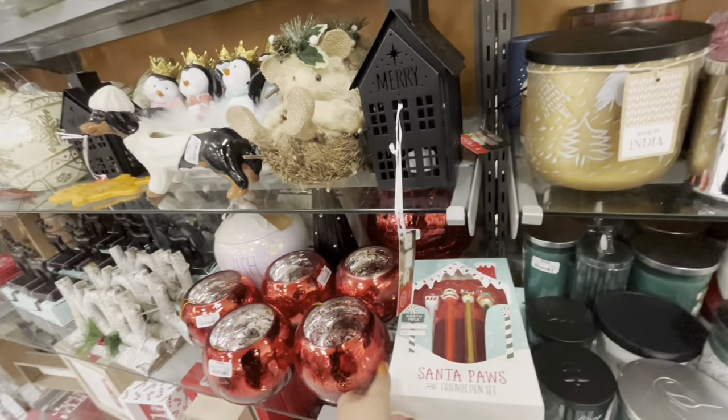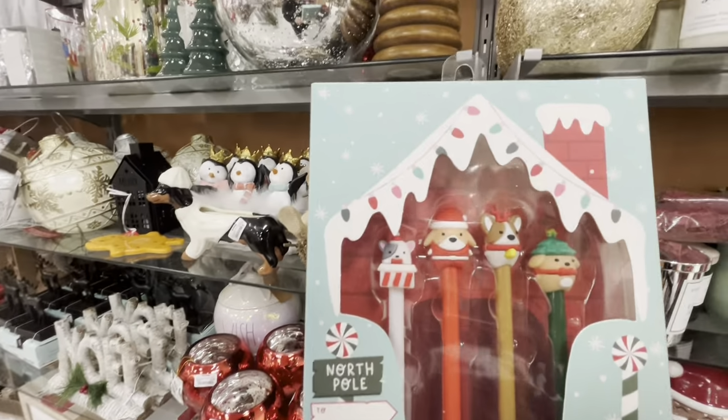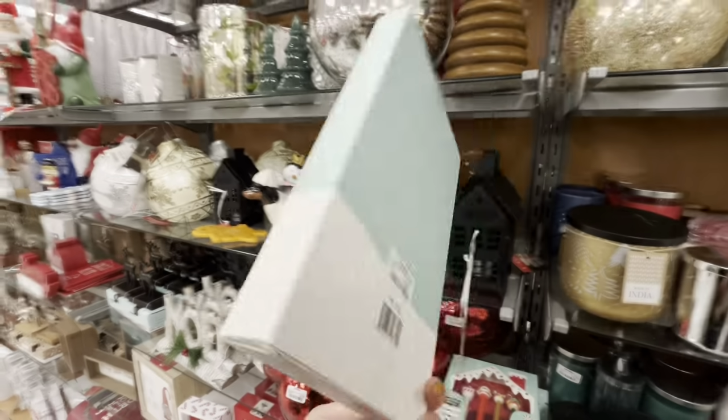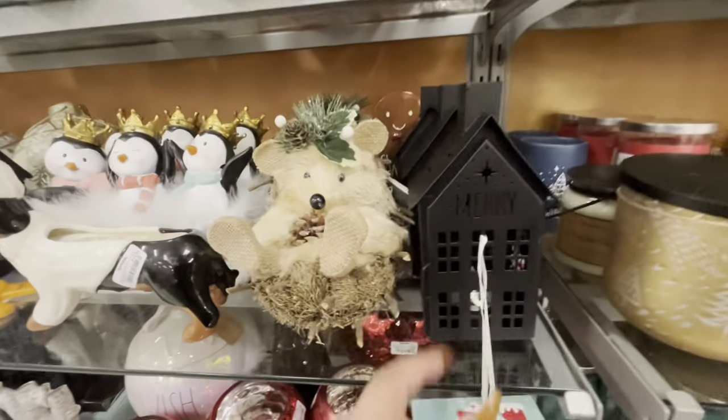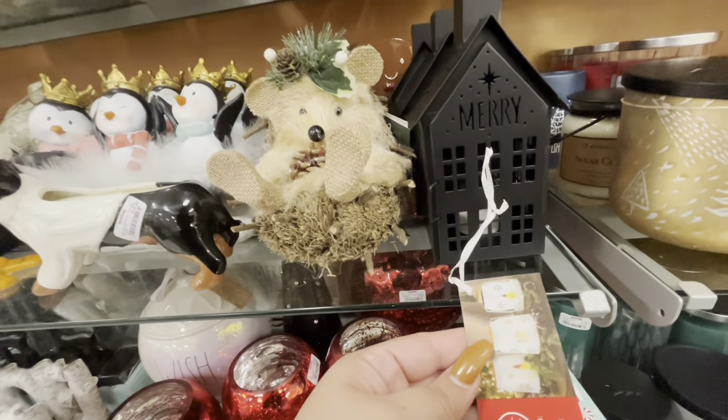$5.99. More of your pen sets, but this is like the dog one. Oh my god, $5.99. How cute. These black lanterns with the LED candle inside, or a tea light, I mean. How much?